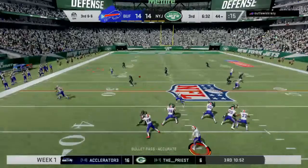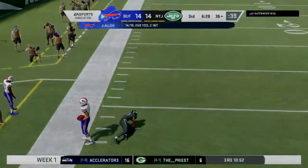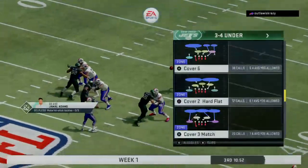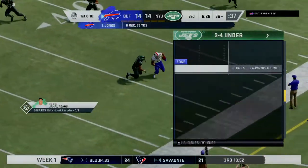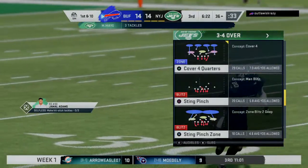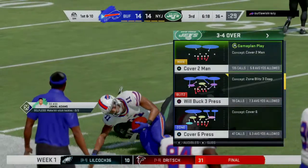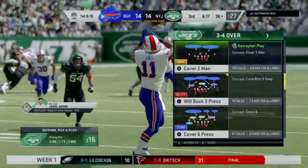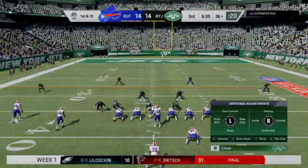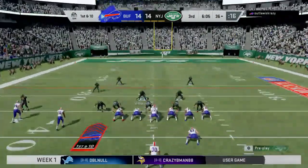Throwing is Allen on 3rd. It's caught, Jones. And they'll get this well past midfield before being stopped just before the 35. They have certainly looked his way in this 3rd quarter. Another catch, and it's good for a first down. This quarterback is now over 300 yards for the game.